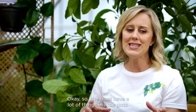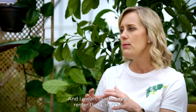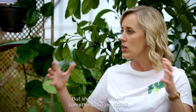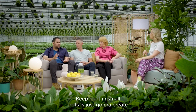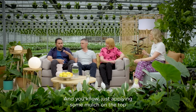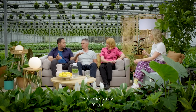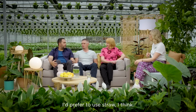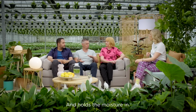Okay, so she does have a lot of things in little pots. And that is a real renter thing, isn't it? Keeping things small. But she's gonna need something bigger, right? What sort of size? And is this a real financial investment to get things big enough? Keeping them in small pots is just going to create more work for herself. I think starting at something around the 30 centimetre mark and just applying some mulch on the top or some straw. I prefer to use straw, I think. It keeps the weeds down and holds the moisture in.